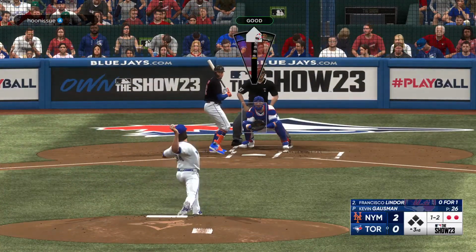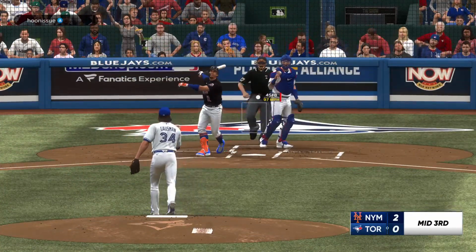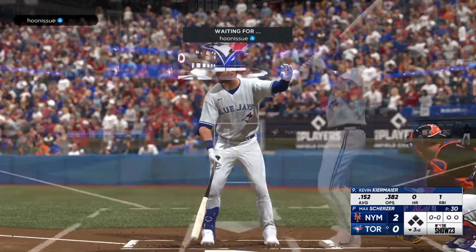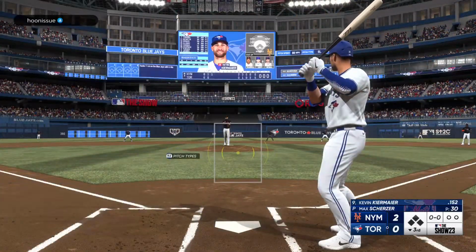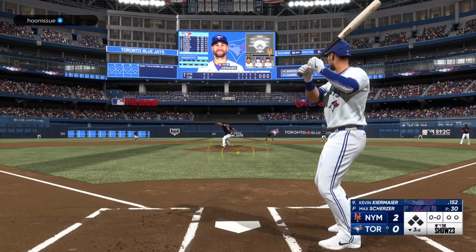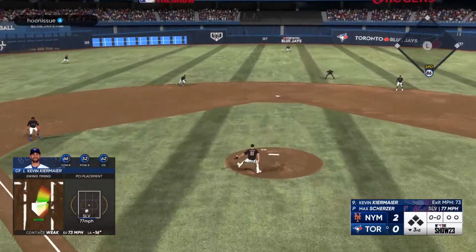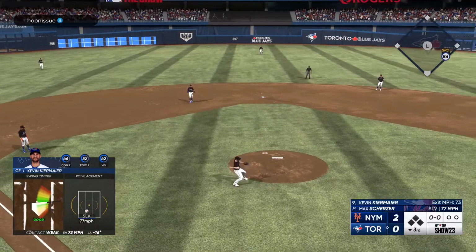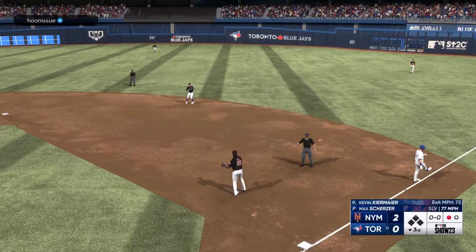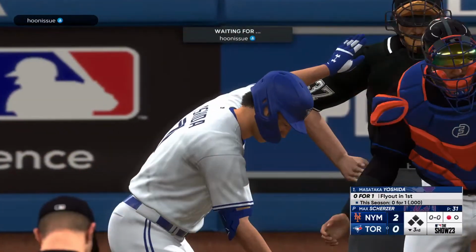And a 1-2 again. Swings and misses. It's a strikeout. And welcome back. Ready to go for the last half of the inning. Here's Kevin Kiermaier. The pitch. The throw to first. Leadoff man retired here in the third. So the lineup flips over.